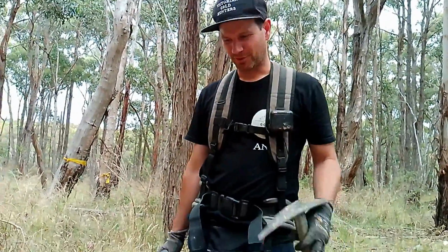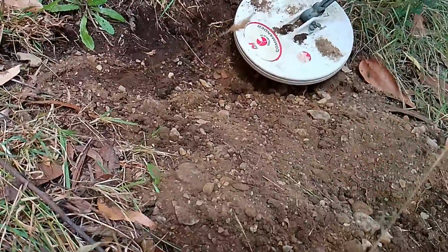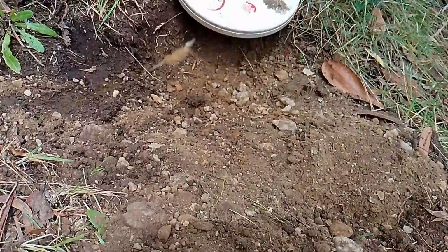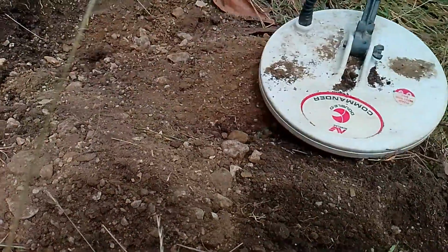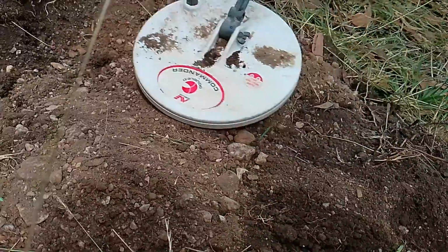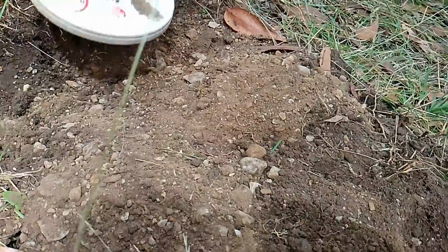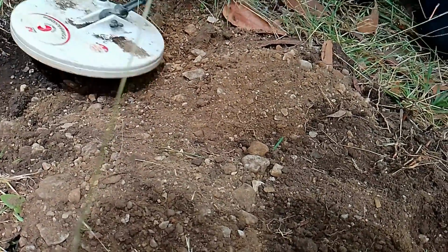Well, I've got a tiny little signal right in this hole here. Obviously, I've dug down a fair bit because you can see all the wash stone in there. And I've got the signal out. I'll give you a listen. Nice and even, but geez, just a signal, mate. You did a good job to get it out. As I said, on top, it was very small.